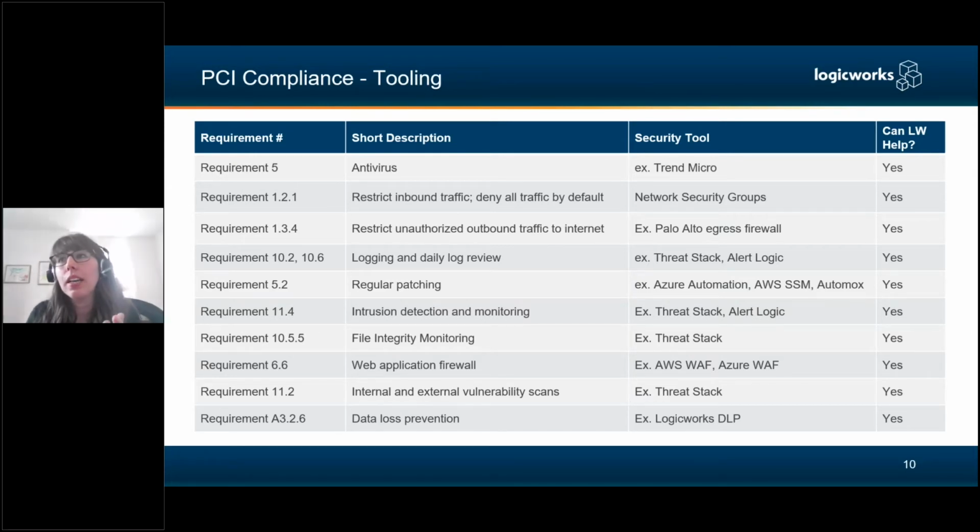Let's look at something like requirement 1.3.4, right? Restrict unauthorized outbound traffic to the internet. A more common way of saying this is implement egress filtering, right? So you could do this with a Palo Alto egress firewall. You could do this with a network firewall or Azure firewall.